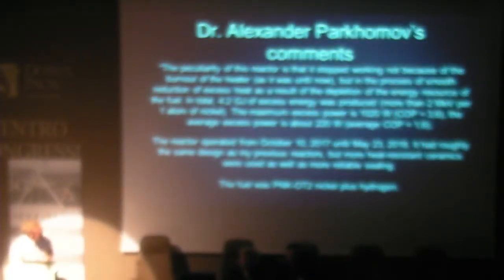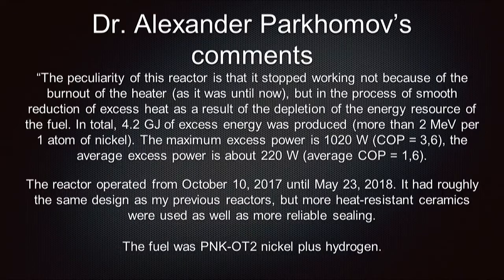The maximum excess power is 1,020 watts, COP 3.6, and the average excess power is about 220 watts, average COP 1.6. The reactor operated for 225 days, and the fuel was PNKO-T2 nickel.